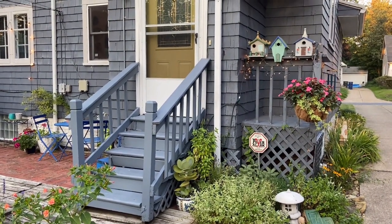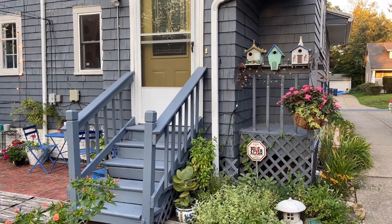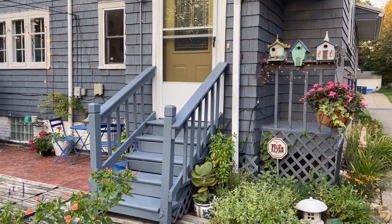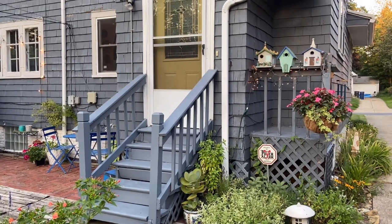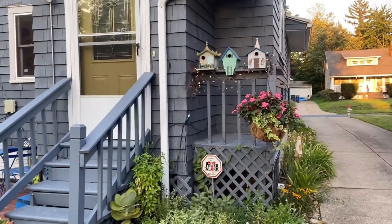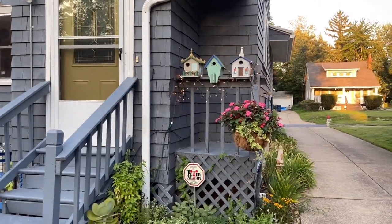I live very close to the inner city, within, I would say, a lower income neighborhood, low to middle. And there's some stuff that goes on, and so, all to say, an alarm. And my father's bird houses that he made for me, and I repaint them every couple of years.